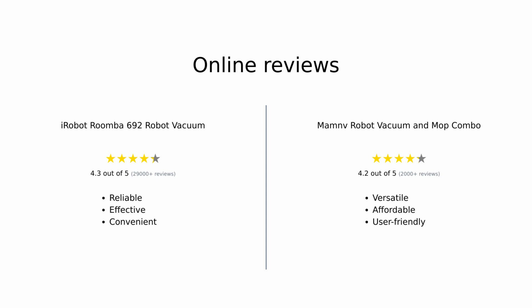On the other hand, Mopping is lauded for its versatility, affordability, and additional mopping feature, though it may also get tripped up by thin wires and cables.